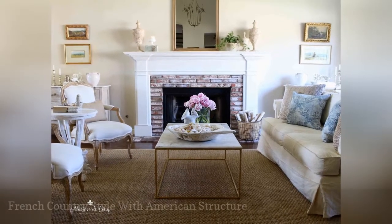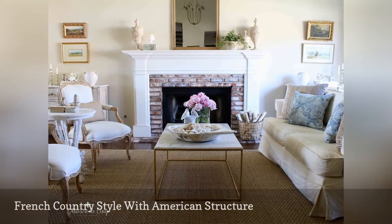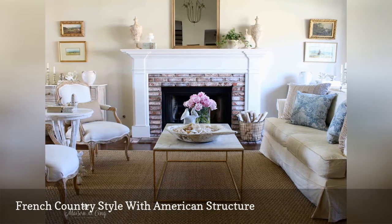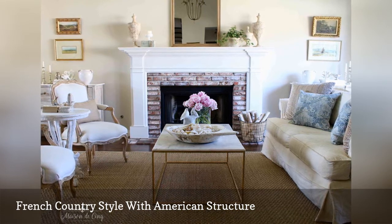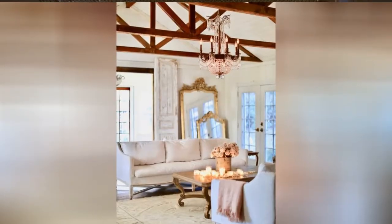The fireplace in this living room from Sheila at Maison de Cinq has classic American bones, but details like recognizably French armchairs upholstered in simple white fabric, a vintage sideboard with a whitewashed patina, and a mirror and jumble of paintings with gilded frames are some of the details that help channel the French country living room vibes.